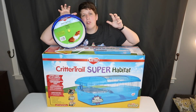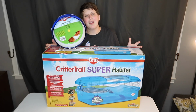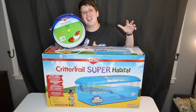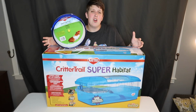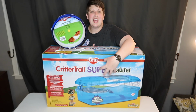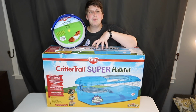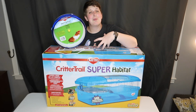So I'm just going to go over a few of the main points of this cage, and then we'll go ahead and rip this box open and actually see what it looks like. So like I've said many times already, this cage is 540 square inches. It is 30 inches long by 18 inches wide. It does also have a second level, which you can see in there that we'll take a closer look at. That just adds a little bit more enrichment and a little bit more space. I'm not sure if I'm going to be keeping that in or not yet. I'll just have to see how it goes and how my hamster likes it.